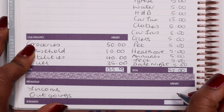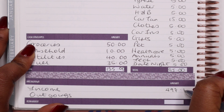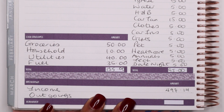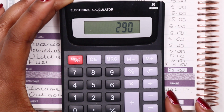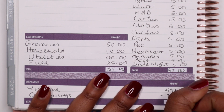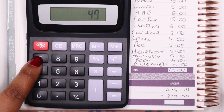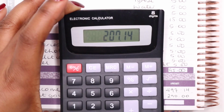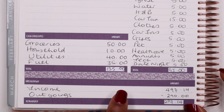The last thing I'm going to look at is a breakdown of my total budget. So in terms of my income, I have got £497.14. And in terms of my outgoings, I'm just going to add those up, and they come to £290. And if I take my outgoings away from my income, I have £207.14. And I'll be rolling this amount into next week's budget.